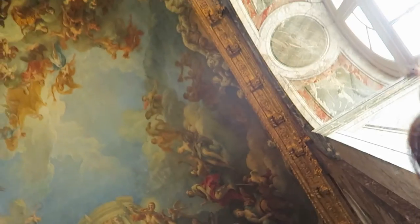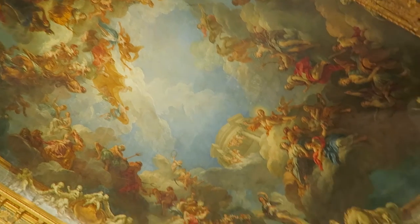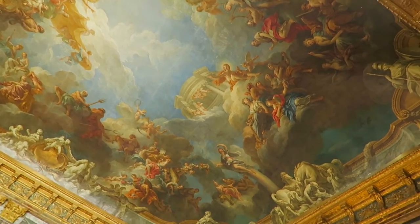In Versailles. And I'm actually on a tour, but my little earpiece didn't work. The battery is out, I think. But it's okay, I've been here before, so I know it fairly well. I'm just going to show the ceiling, which is amazing. All of the ceilings are painted in here.